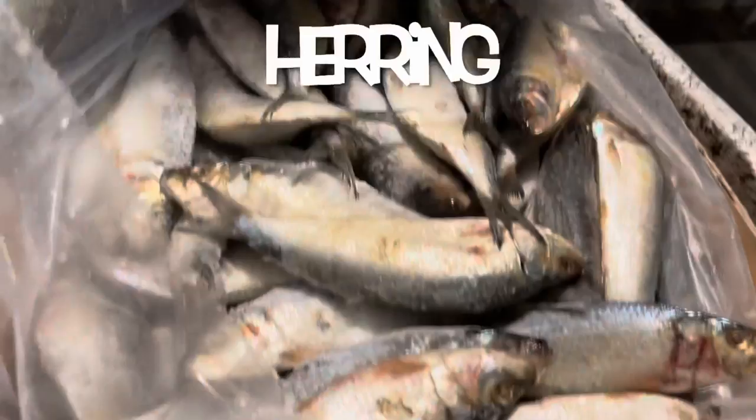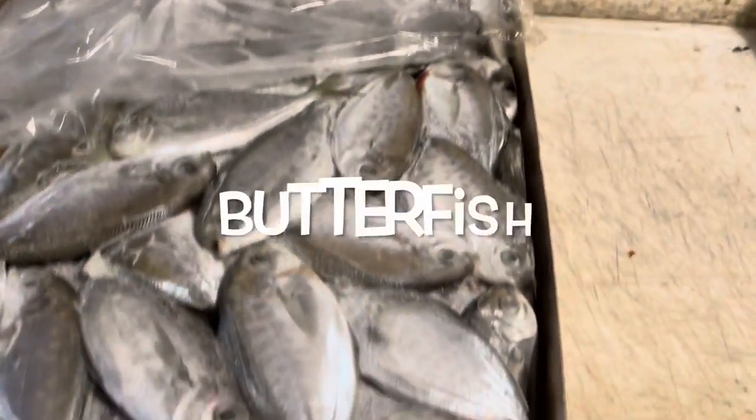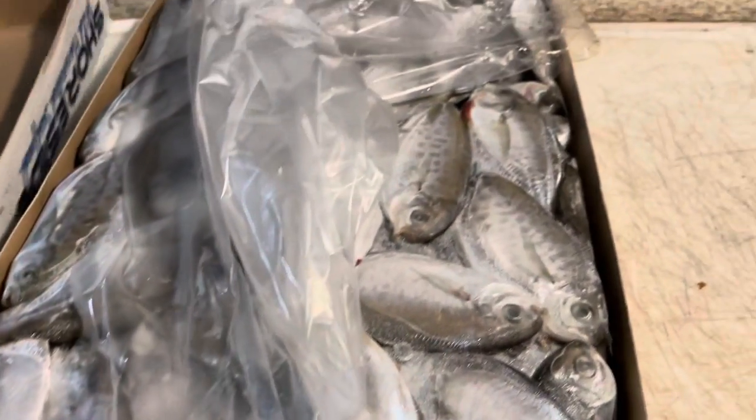Maybe even a bluefin tuna. And then we're also going to use some herring. This is what the herring looks like. It comes boxed. And we're also going to use another very common fish off the Jersey Shore, and these are butterfish. And a little while later in the film, I'll show you how you rig those on your hook and what the setup looks like that we're fishing with.